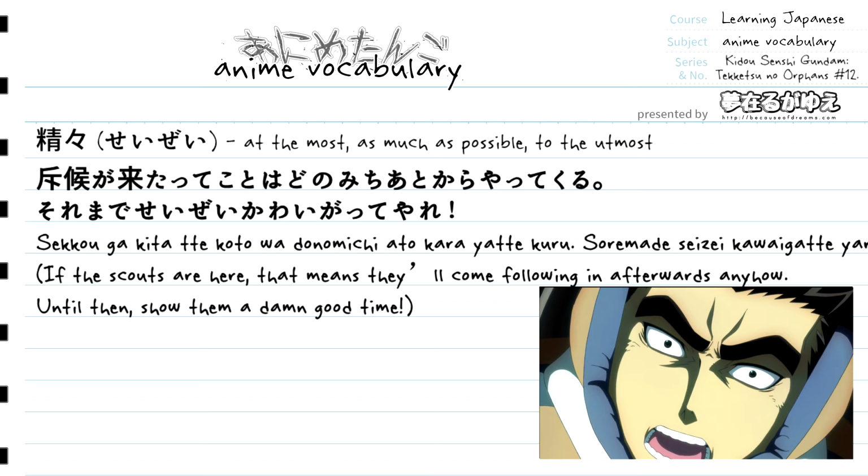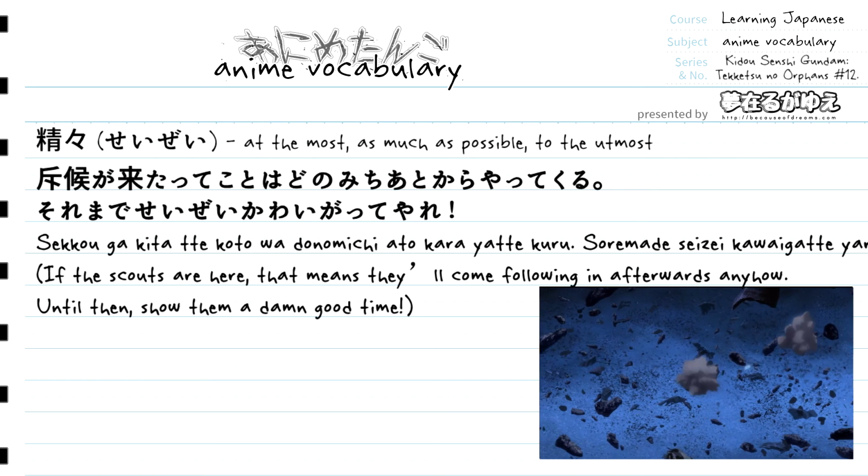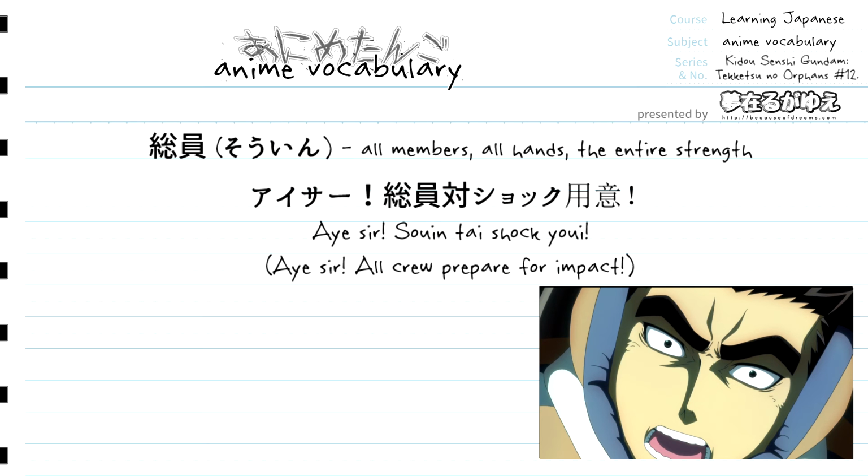And we had kawaigaru to translate to love or to be affectionate. Here it's being used in a kind of not so literal way, not to love somebody, but to show them some love in a very violent way. And seeing as how that's kind of complicated to word, we are gonna more naturally turn that into show them a damn good time. Sekkou ga kite tte koto wa donomichi ato kara yatte kuru. Soremade seizei kawaigatte yare.